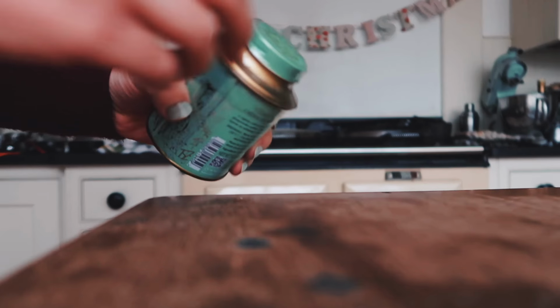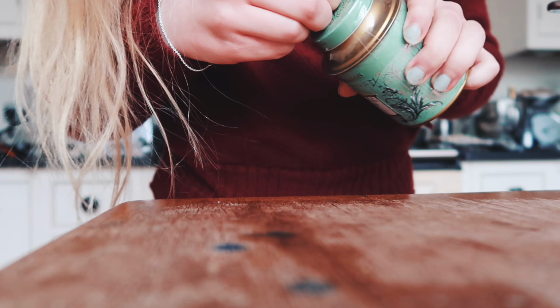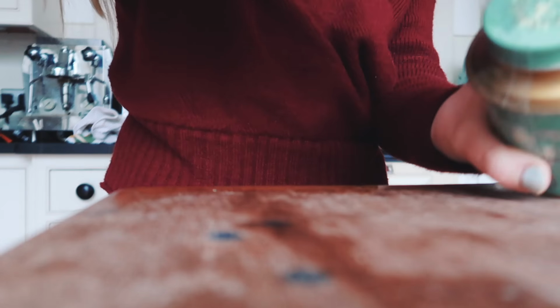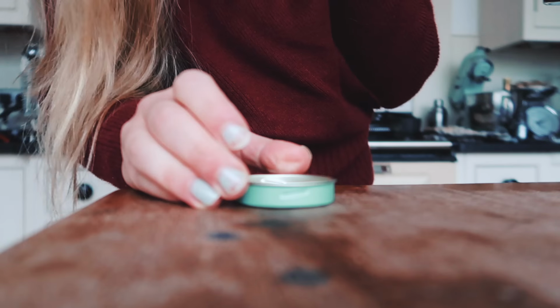So today I was trying this gunpowder green tea from Fortnum & Mason, which my sister got for Christmas, but she said she didn't like it, so she said I could have it very kindly, and I tried it today and it is so good.